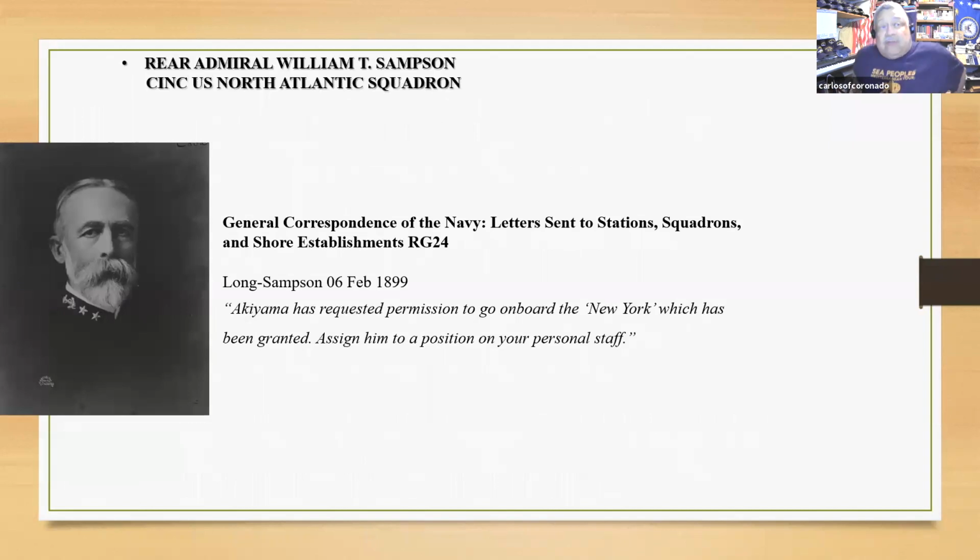Now, the commander of the North Atlantic Squadron is a guy named Rear Admiral William T. Sampson. First of all, this picture is around the time of the Spanish-American War and thereafter. He started having a series of strokes in 1895. And we only know that because when he died in 1902, his wife filled out the pension report, and in Naval History, the Naval Institute Proceedings magazine, there's an article back in the 90s on what was wrong with Sampson.